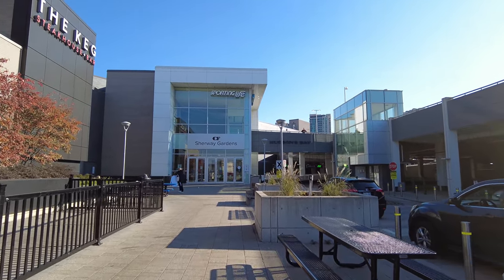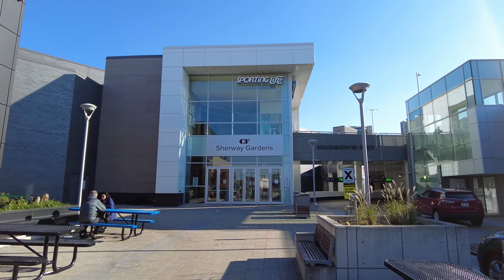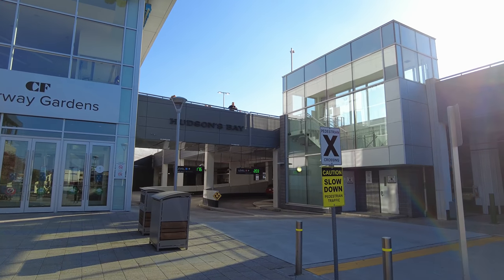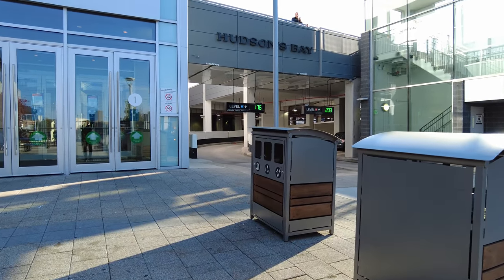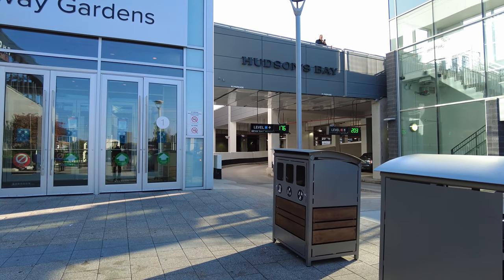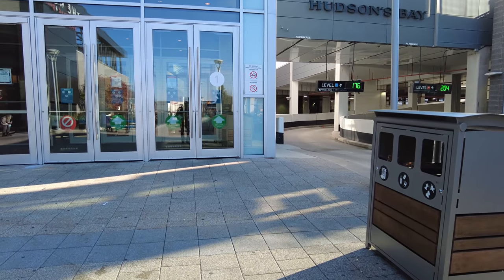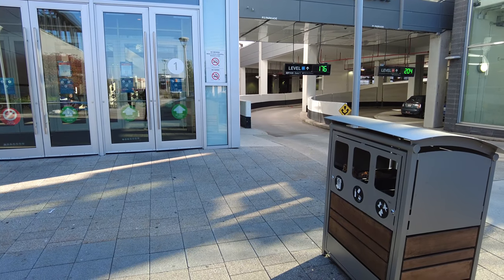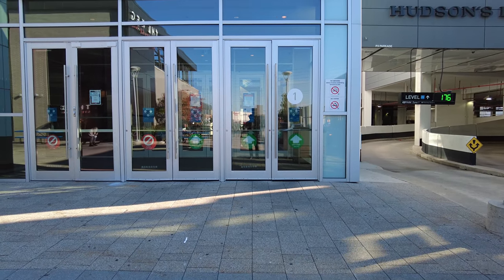And at this entrance, there's a Sporting Life, which used to be on the south end of the property. But a recent redevelopment has seen it relocated up here. All right, I'll throw on my mask, which might be a bit tricky since I have it wrapped around the wrist of the hand that I'm using to hold the camera. Apologize for this. I would have thought that one through a little better. There we go. And we are ready to go in the mall.